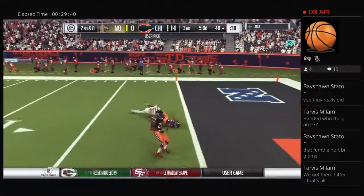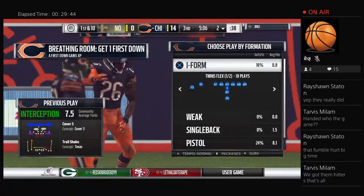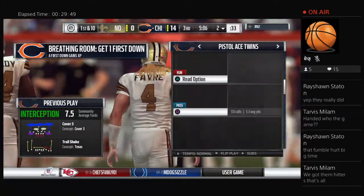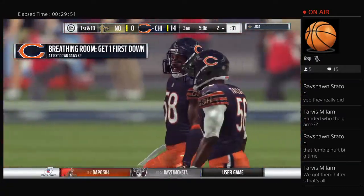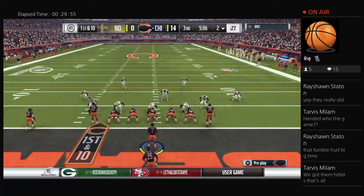This is intercepted. A great read, and it's picked off. And a big turnover there as his guys will get the football back. So here are the Bears now as they get set for their first possession of the second half. And not great starting field position here for the offense.